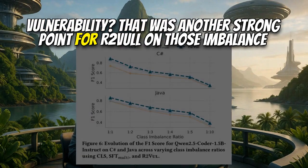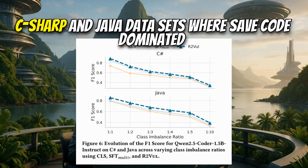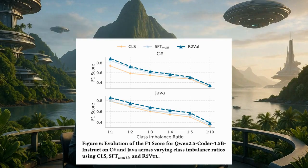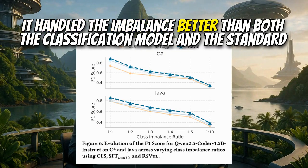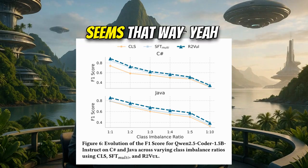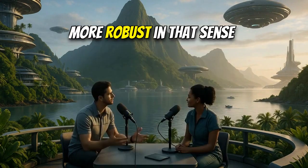That was another strong point for R2VUL. On those imbalanced C# and Java datasets where safe code dominated, R2VUL, specifically the 1.5B model again, maintained the highest F1 scores even at the highest imbalance ratio, 10 to 1. It handled the imbalance better than both the classification model and the standard fine-tuned model, suggesting it's less likely to just ignore the rare vulnerable cases. Seems that way, yeah. More robust in that sense.